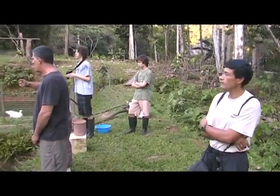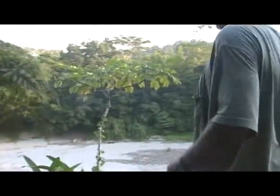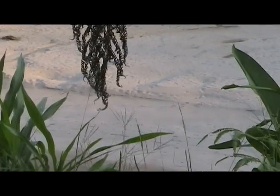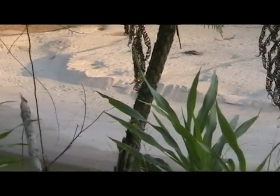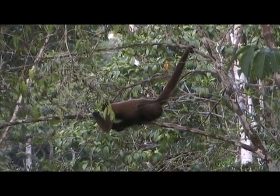So were any of these ponds here, or you built them? Nesting beach for turtles. Yeah, the nesting months are generally August to November, which is the dry season. And have you been here for that? That was a mother.